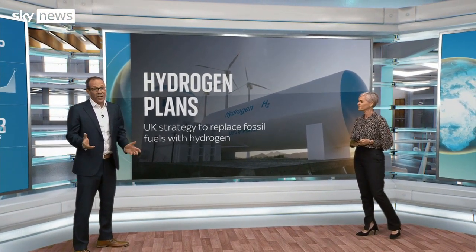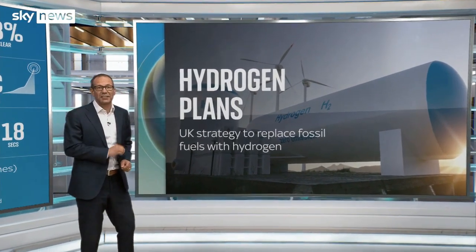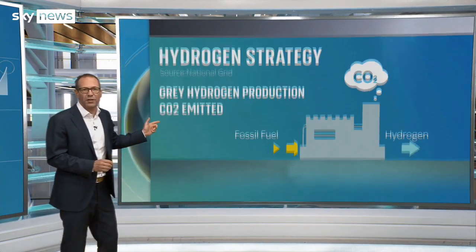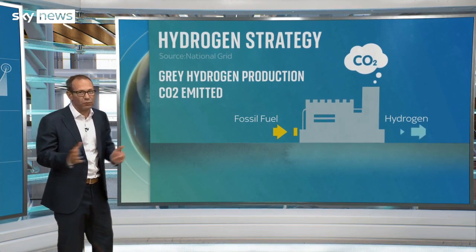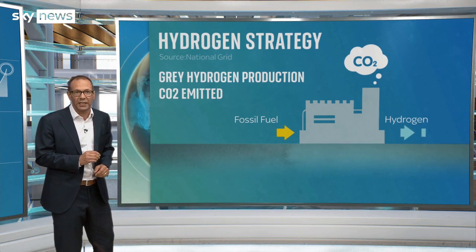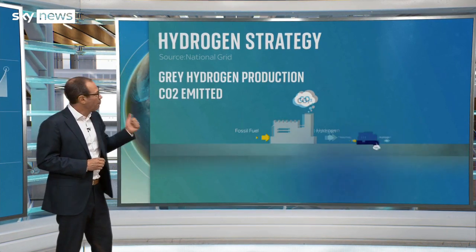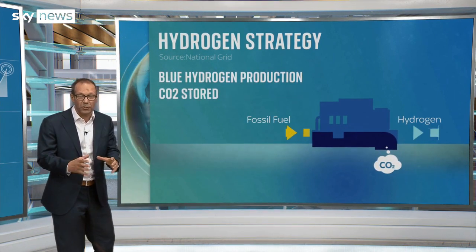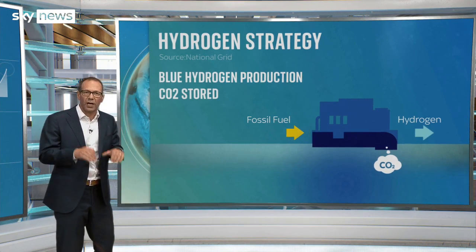Thomas. Hydrogen is the invisible fuel of the future, but how it's made really matters to the planet, and the production method has a colour code. Grey hydrogen makes up the majority of current production. It's made from natural gas or other fossil fuels using a process called steam methane reforming, and it generates carbon dioxide and methane emissions. Blue hydrogen is made in the same way, but technology is used to capture most, but not all, of the carbon dioxide emissions for storage underground or under the sea.